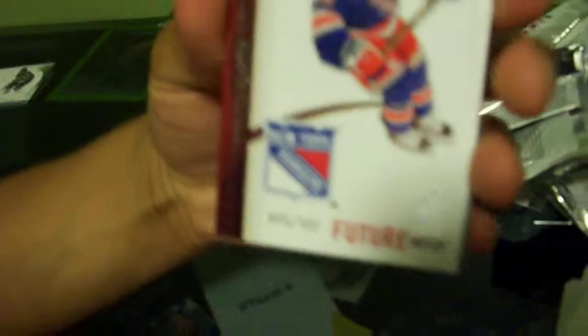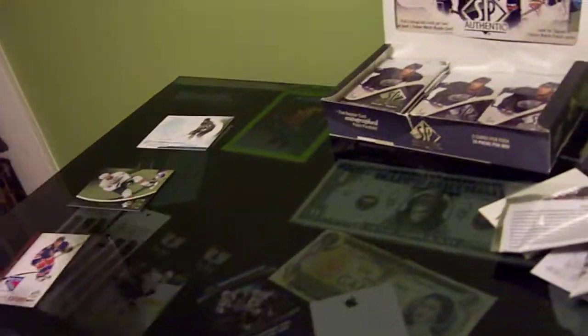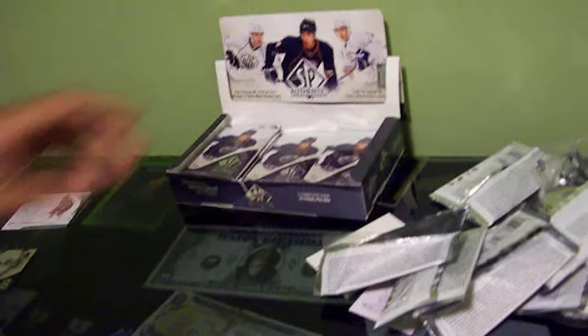Oh, I see something. Base, base. All right, we have a Future Watch from the New York Rangers. Who's that? Mats Zuccarello. Good hit for New York. Sorry for the background noise.